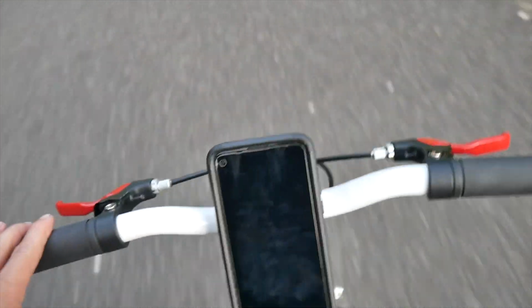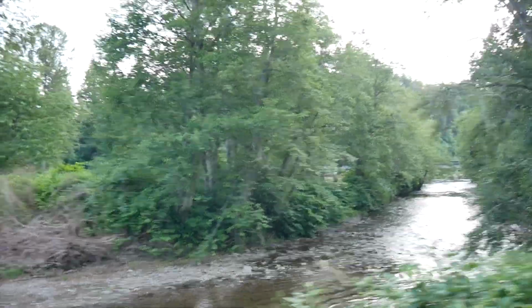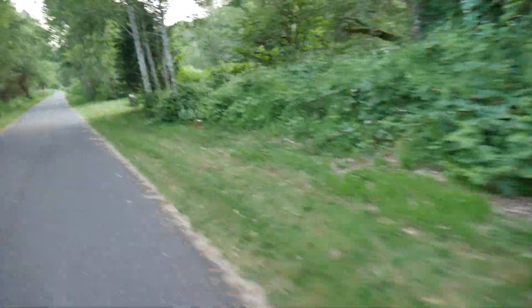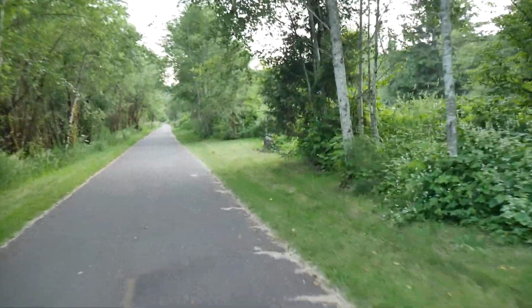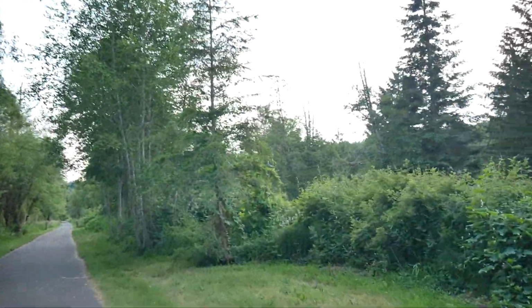My handlebar keeps swaying, look. I wonder if I bent it going over rocks. Let me see. It's swaying. It's a nice spot right there. Yo, is that a woodpecker? Whoa. I'm hunting a woodpecker.